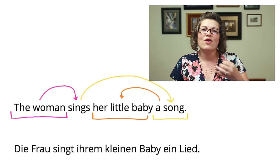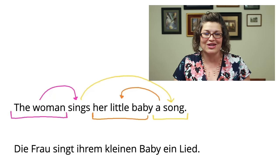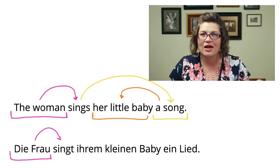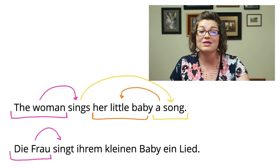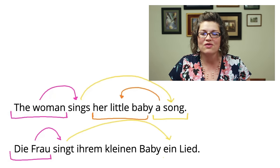So we have the first pattern. Now I'm going to analyze the German one, so we'll do this again, essentially, okay? So first sentence, we can have simply the woman sings and then stop, right? That is a sentence unto itself. That's our first pattern. Or we can move on to the next pattern by adding in the accusative case, right?